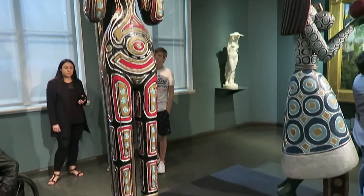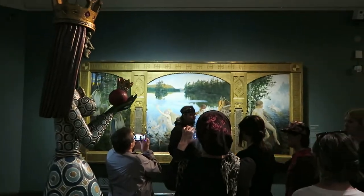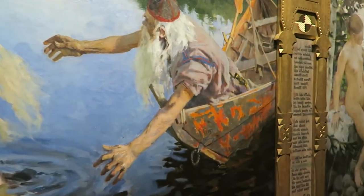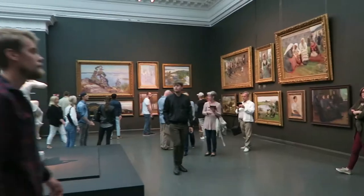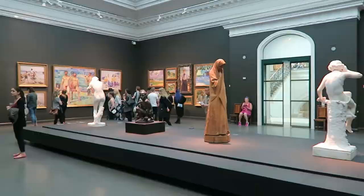Each one had the little information about it, and there was a whole bunch that really took my fancy that I took a picture of, so I'm going to do some more research on them because I am a nerd. And yeah, that kind of fixed me for my modern art experience.